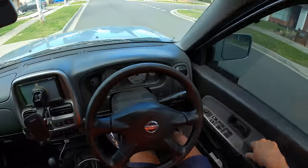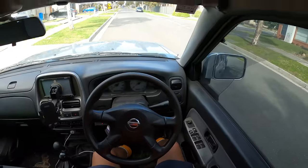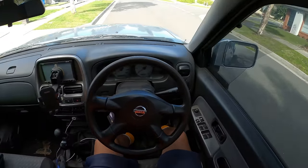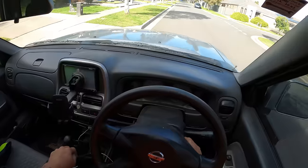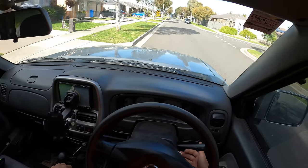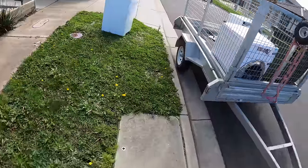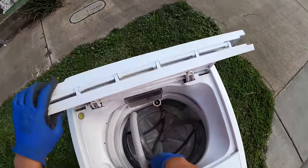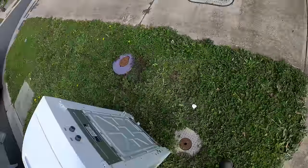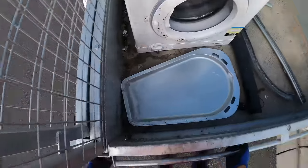Trying to be quick and efficient here because today the forecast is for showers, afternoon showers. Well, actually they should be here now, but they aren't. So let's hustle. Next one, washing machine. Okay.